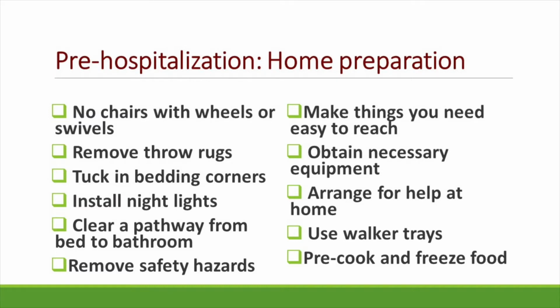We also want you to obtain the necessary equipment for being able to do things for yourself more easily and arrange for any help at home if you might need it. Pre-cooking and freezing food ahead of time is always a good idea, and making sure that you have walker trays if you need it, as far as being by yourself at home to get things safely to and from your kitchen counters to a safe seating area.